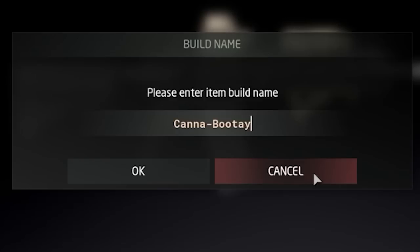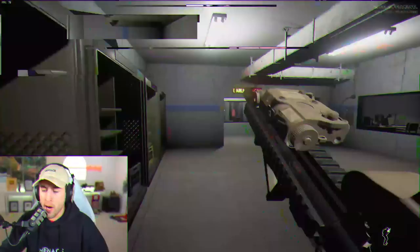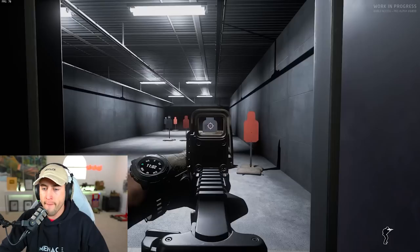Now, what do we name our primary weapon system build, though? Cannabooty! Let's go! Because they're about to get in your booty. All right, so let's go ahead and run over here to the range. This thing looks super hot, I'm not going to lie. It looks really good with the foregrip. Look. Oh, and we have a secondary weapon system.